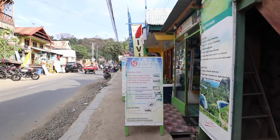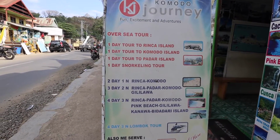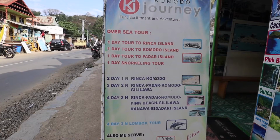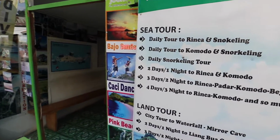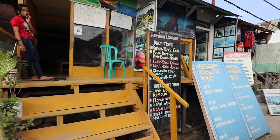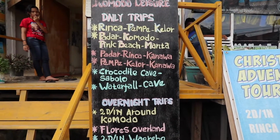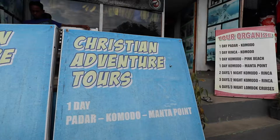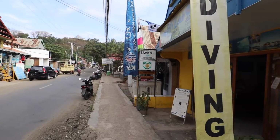Now, how do I get myself to see all these wonderful sights in the national park? Well, the good news, it's really easy. In Labuan Bajo itself, there are lots of operators offering day trips, overnight trips, diving trips, island hopping trips, Komodo trips into the national park. So you can base yourself at one of the hostels or hotels or small accommodations in Labuan Bajo and literally do day trips to see what you want in the park. Very easy, just walk down the main road from the port, you'll see all the signboards outside with various offers on them.